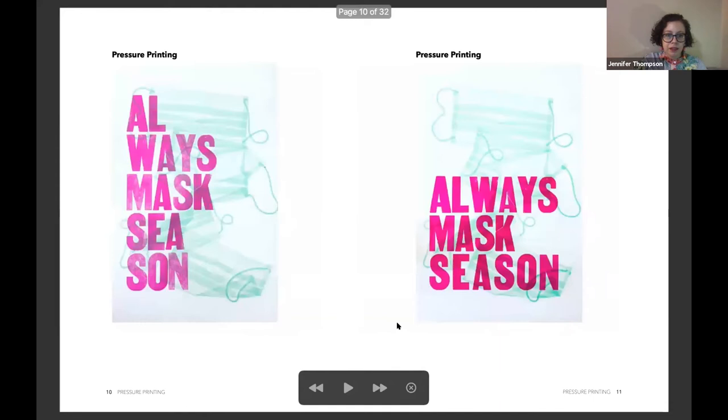And then layering that image with type and text, finding a font or a typeface in a type case that I felt would be applicable and would layer well with a color, was really exciting. So we've just always been in mask season lately.